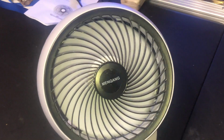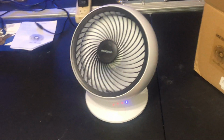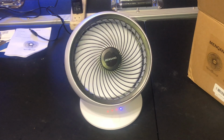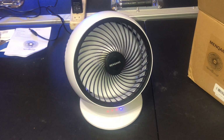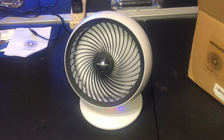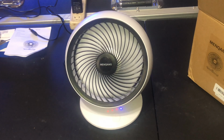Fan is not very loud at all. But that's not to say that it doesn't move a good amount of air, because it does. Even when it's oscillating, you can pivot it down. Has a very smooth oscillation. I like that. Now I have 2 other oscillators like this. You've already seen them in the past. And pretty much oscillates just like this.